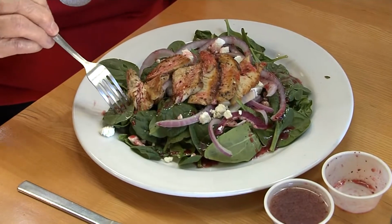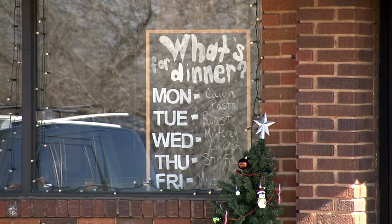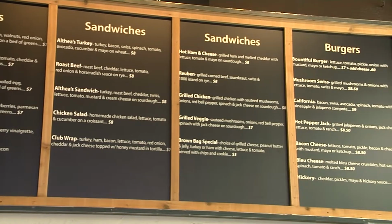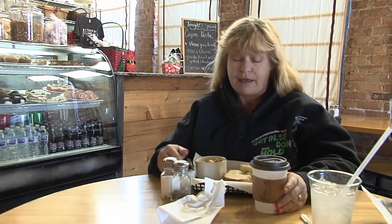Our raspberry chicken salad is probably our most popular salad. We offer a nightly dinner special along with our regular menu. The customers we talked to said you won't be disappointed with anything on the menu. I mean, nothing that Casey and Blythe make isn't fabulous. My go-to item for lunch is definitely chicken salad. The Althea's turkey is really good, but I absolutely love their chicken salad. It's the best.